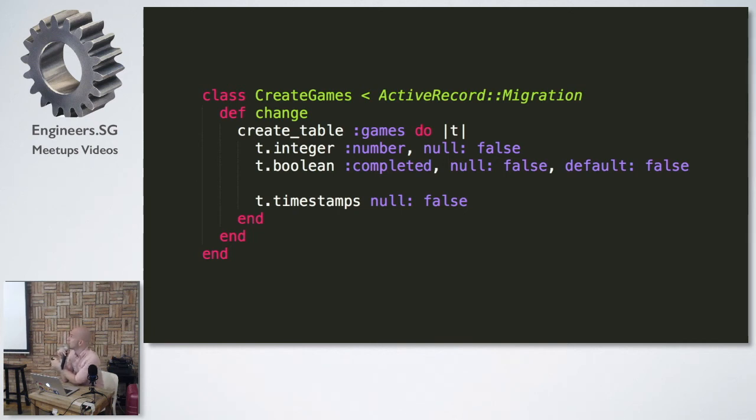While we're inside this file, we'll also apply the same treatment to the completed column, or the completed attribute of the game model. We don't want it to be able to be null. We want it to always be true or false. When we create the game, we want it to default to false, because we don't want the game to be completed as soon as we create it. You need to be somewhat mindful where you put the commas and the colons inside your code.